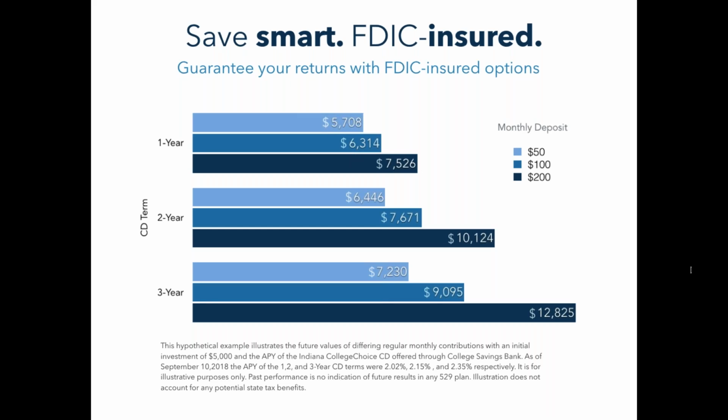A popular FDIC insured investment is a certificate of deposit, much like College Savings Bank offers through Indiana's College Choice CD. This investment option guarantees you a rate of return for a certain period of time. The longer period of time you allow them to have your money, the slightly higher interest rate you're going to get on those funds. However, there is a penalty if you remove the funds before that term period is over. So as you can see here, these are different scenarios under different term periods. So a 1-year term period, 2-year term period, 3-year term period. Obviously, you're going to get slightly different rates of return accordingly, but it still can be a very, very powerful product.